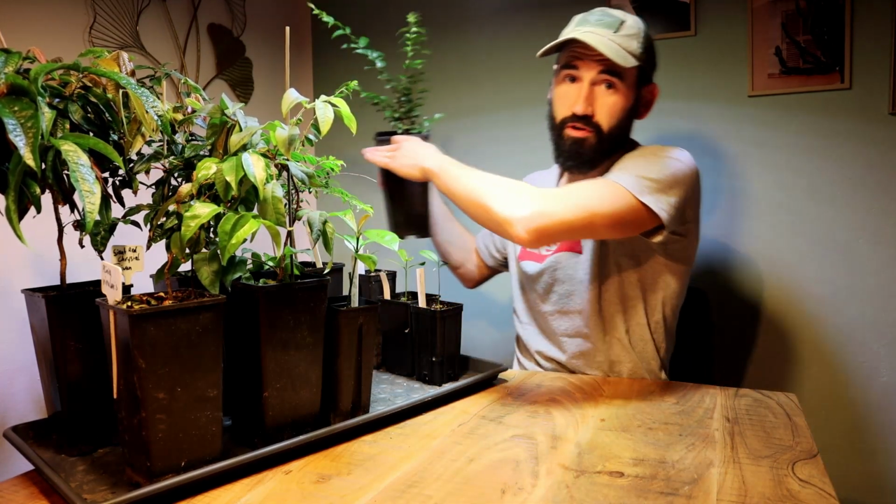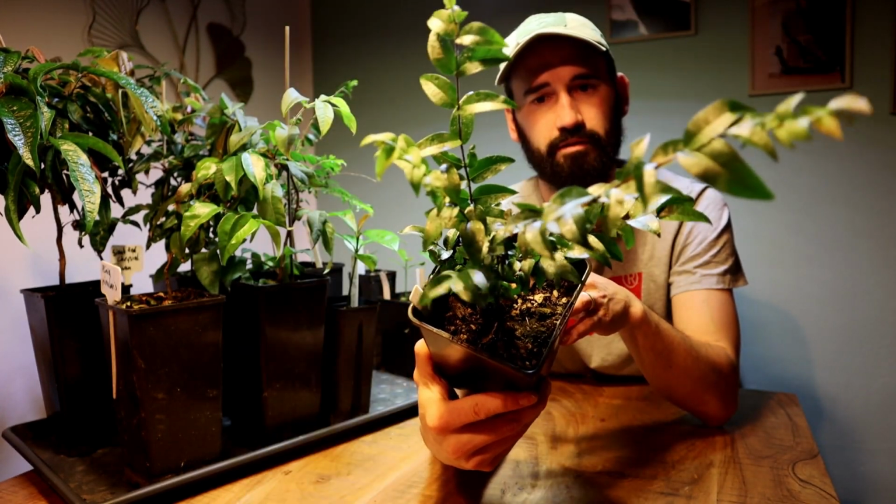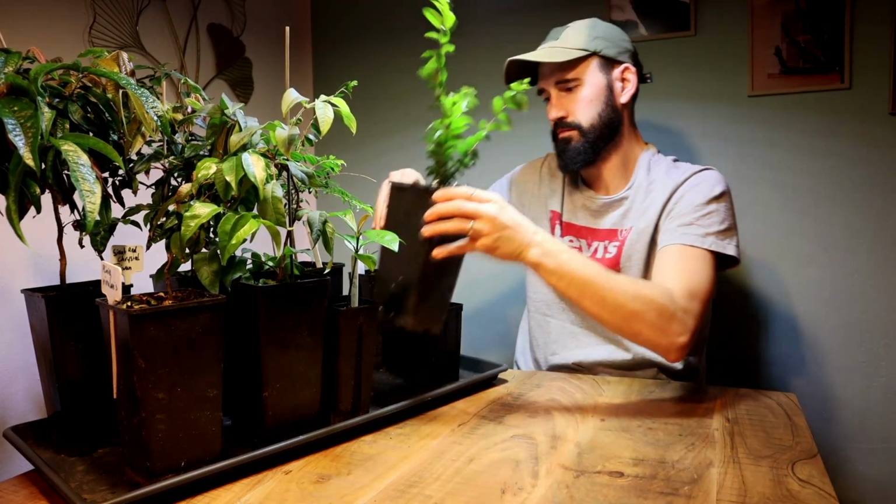The next one is a superfood. It's the Myrciaria dubia, or they are selling the product as camu camu. Very high in vitamin C. Yeah, as I said, superfood. Pretty drought tolerant plant. It's growing well in pots. What I know, there is someone in the United States, in the northern part, who has a camu camu farm, and he's growing his plants in pots and in greenhouses. So yeah, pretty easy to grow. When they are seedlings, they are a little bit tricky, but when you have them for a year or so, they are easy to grow.